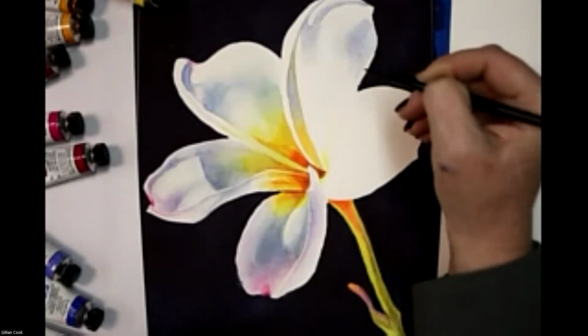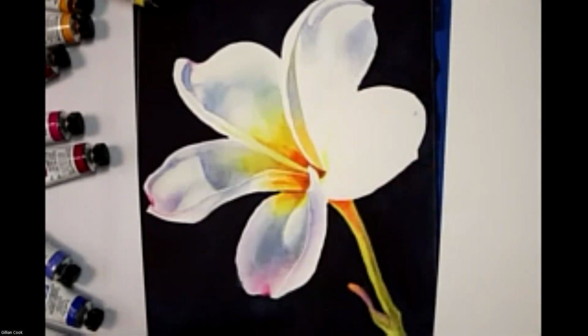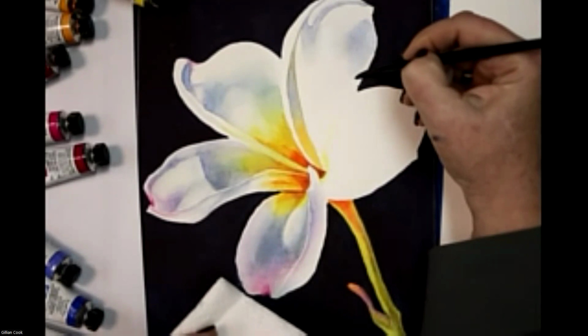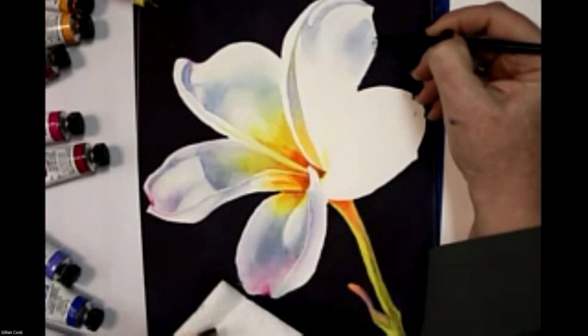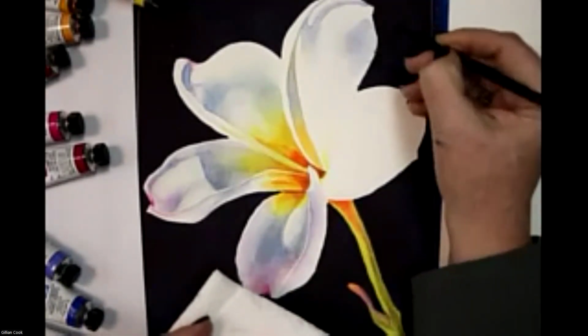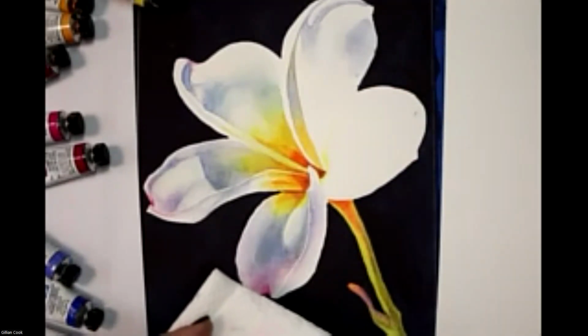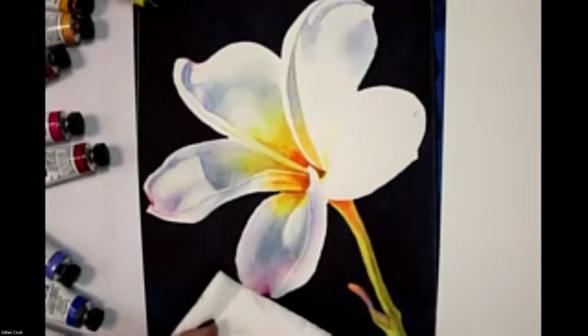There we go. And this white edge here is important. So I'm making sure that my brush is damp and clean, and I'm just going to soften that edge. Just want the tip of your brush to go into that, and then just pull it. Oh, too much water. See? This brush is probably too big. There we go. I'm going to keep wetting here.